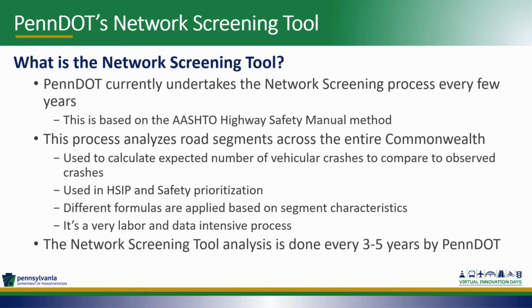One of the primary tools used for safety analysis in Pennsylvania is the network screening tool created by PennDOT. This tool is based on the AASHTO Highway Safety Manual method. This process is used to analyze road segments across the entire Commonwealth. It works by applying certain formulas to calculate an expected crash rate for each segment based on their attributes.